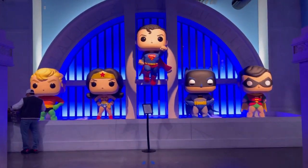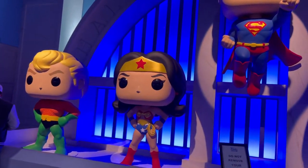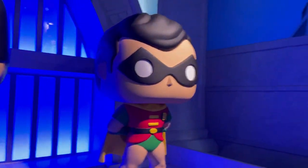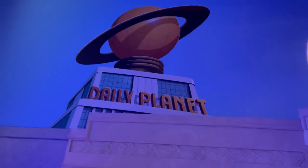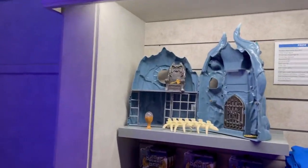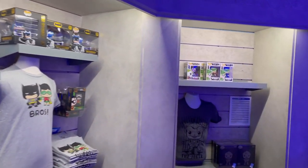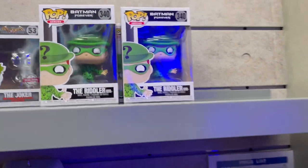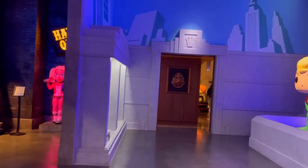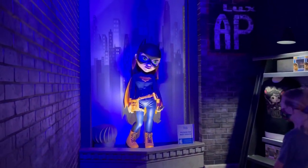All right, now we are entering Justice League. There is Aquaman, Wonder Woman, Superman, Batman, that's me, Robin. Yes. Daily Planet. There he is, Cyborg. This is awesome, they have all the Batman and Superman. We have the Riddler here. And the Joker. Oh, there's Harley Quinn. Batgirl.